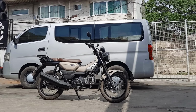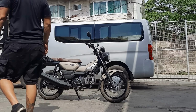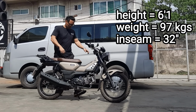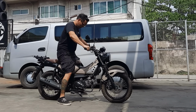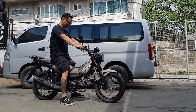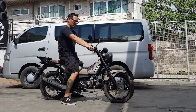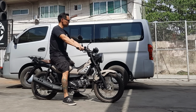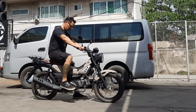Okay, so the Yamaha PG1 is a small displacement motorcycle launched back in 2023, then released the following year, primarily for the Southeast Asian markets. It blends retro scrambler aesthetics with modern commuter practicality, making it an eye-catching alternative to standard underbone motorcycles and scooters.